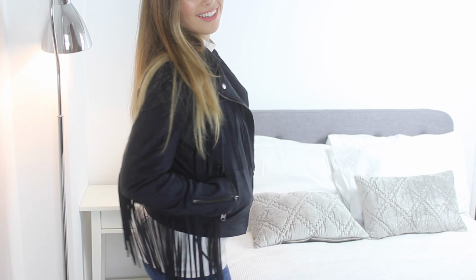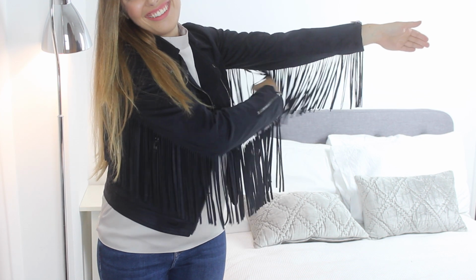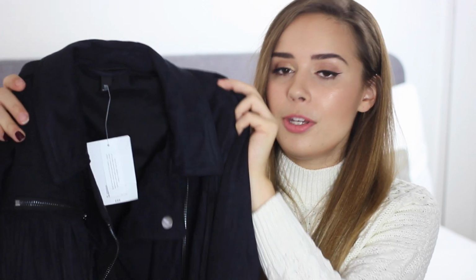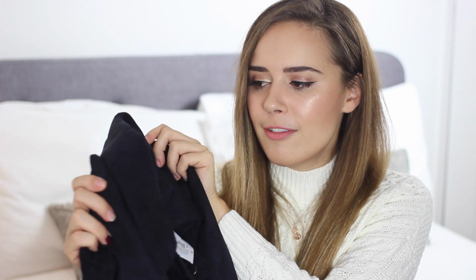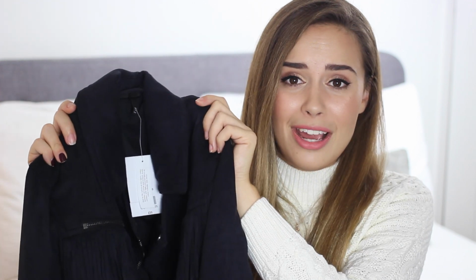Okay, so the next item is a jacket, and I picked this up because I felt like it was a bit of a bargain. It's a faux suede biker jacket from Topshop with fringing, but the thing I love about this is that it is navy, and I've been looking for a navy biker jacket for such a long time, but I really wanted a navy blue one, and I think that this one is beautiful. I'm not sure if I'm so keen on the fringing, so let me know how you feel about the fringing, but this was £55, which I thought for a biker jacket was actually pretty good. I was expecting this to be so much more, which obviously it's faux suede, so it's not going to be too expensive, but I still thought that this was a bit of a bargain for what it is, and the fact that it was exactly what I've been looking for.